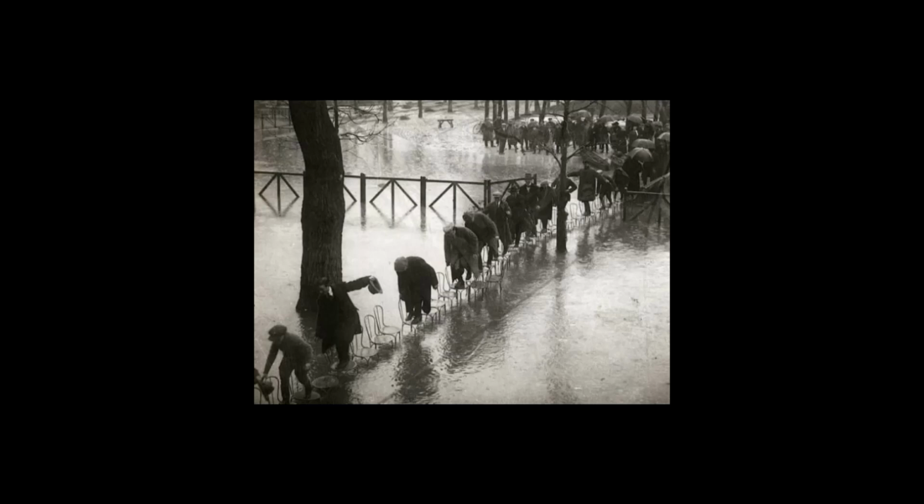Paris flood in 1924. This photograph captures the 1924 Paris flood. The water levels have risen so high that citizens were unable to cross the road without getting completely drenched in cold water. A group of people came up with a solution to build a bridge out of whatever they could find. They ended up making a long line of chairs so people could cross from one side to the other without getting their clothes ruined.